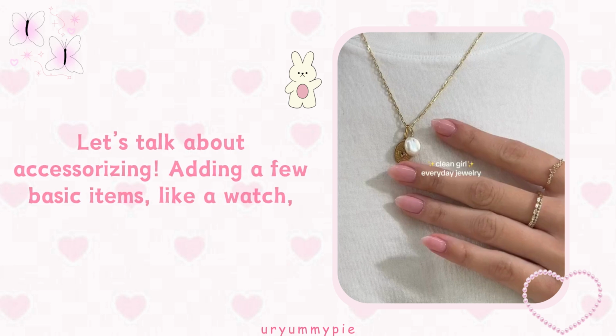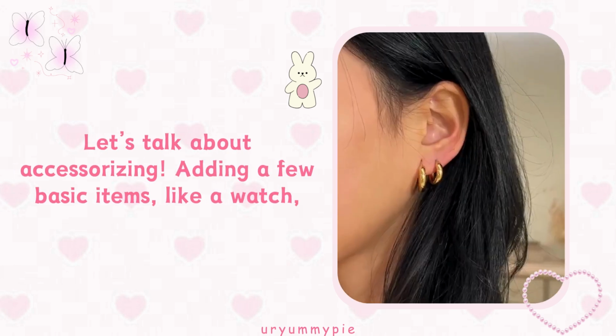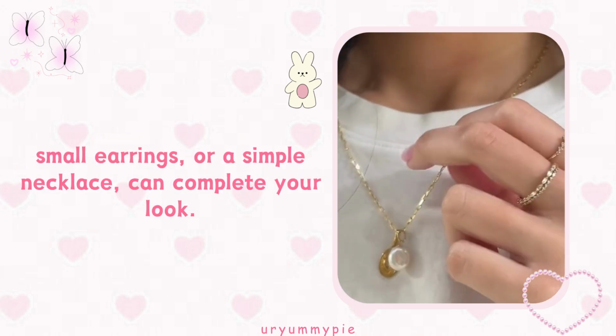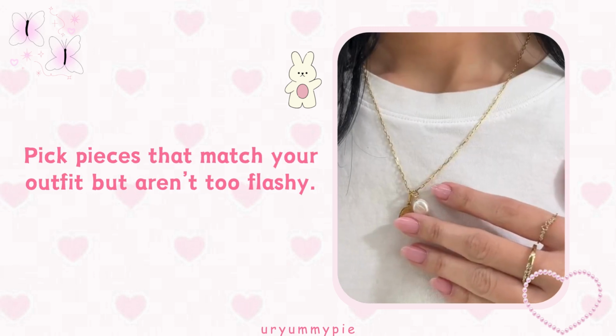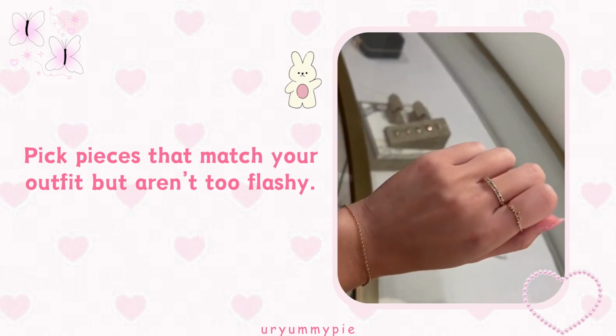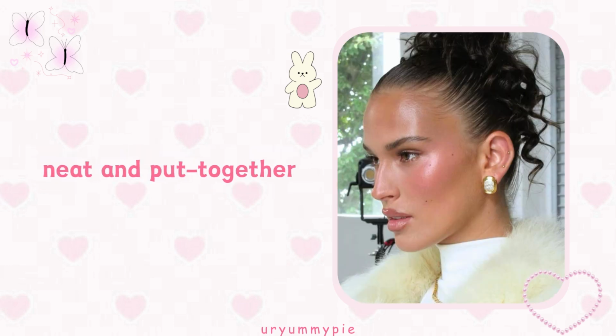Accessorize. Let's talk about accessorizing. Adding a few basic items like a watch, small earrings, or a simple necklace can complete your look. Pick pieces that match your outfit but aren't too flashy. The goal is to add a little style while still looking neat and put together.